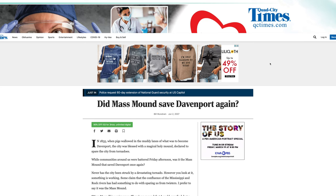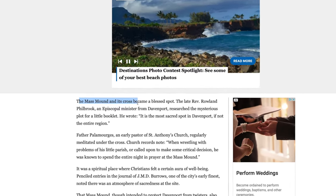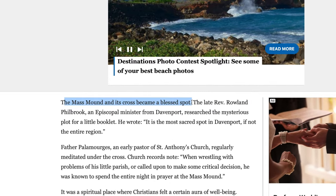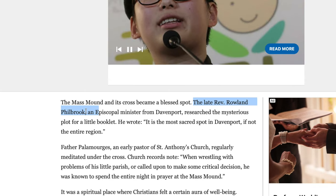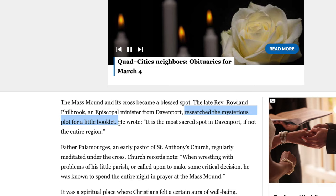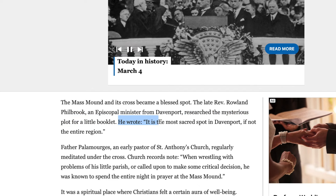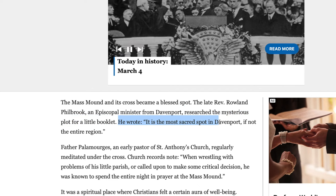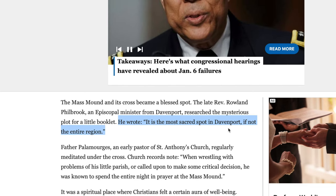And on the QuadCityTimes.com, I found another article posted, "Did Mass Mound Save Davenport Again?" The Mass Mound and its cross became a blessed spot. The late Reverend Roland Philbrook, an Episcopal minister from Davenport, researched the mysterious plot for a little booklet. He wrote, "It is the most sacred spot in Davenport, if not the entire region."